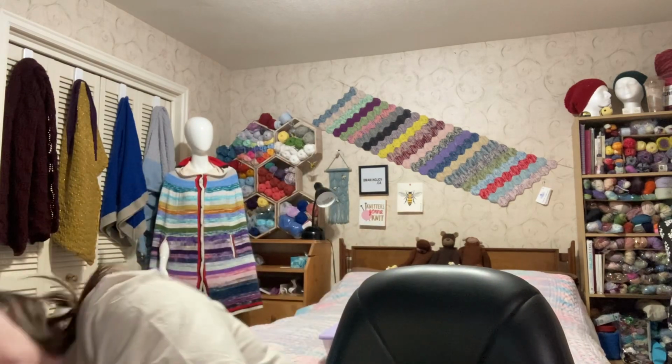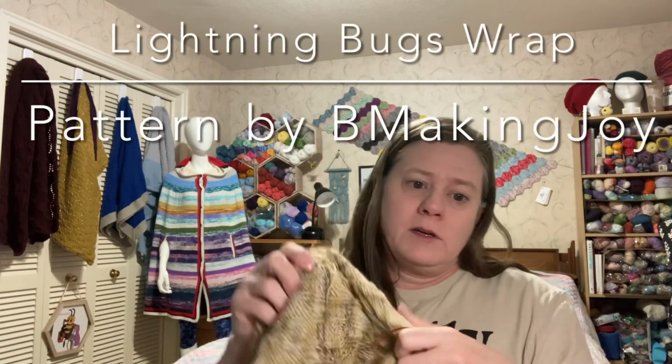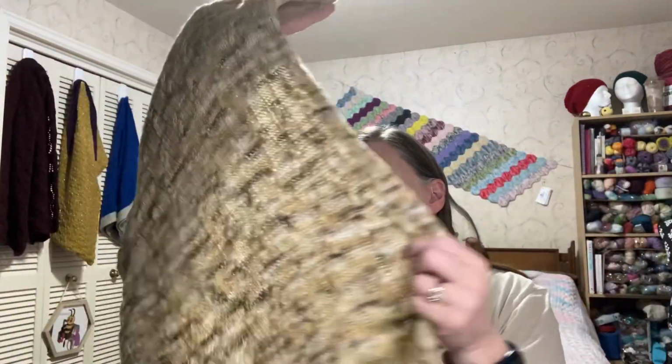UFO number 7 is this one. My lightning bugs wrap. The pattern in the gold on the wall here, I released in 2021, I think, in the worsted weight, and I decided to re-yarn it into a fingering weight. The worsted weight is nice and warm. This fingering weight is drapier. And so it's working out well. At the same gauge, it's working.